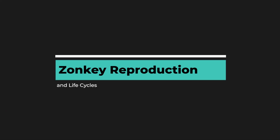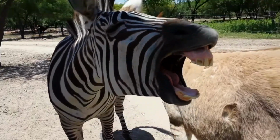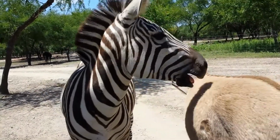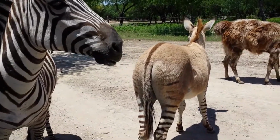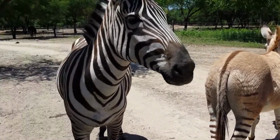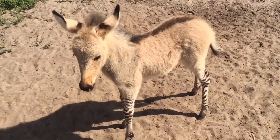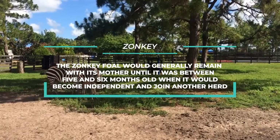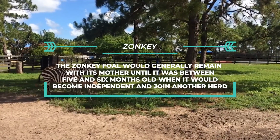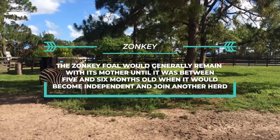Zonkey reproduction and life cycles. For a Zonkey to be produced, a male zebra must have mated with a female donkey. After a gestation period that can last for more than a year, the female donkey gives birth to a single Zonkey foal that, like zebra and donkey foals, is able to stand up just minutes after birth. The Zonkey foal would generally remain with its mother until it was between 5 and 6 months old, when it would become independent and join another herd.